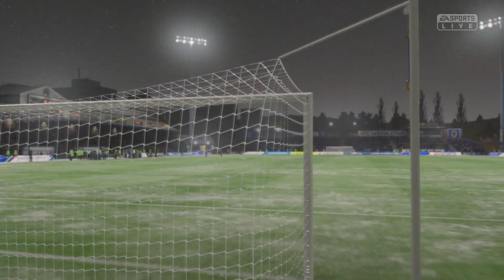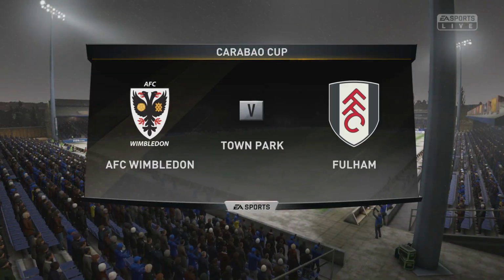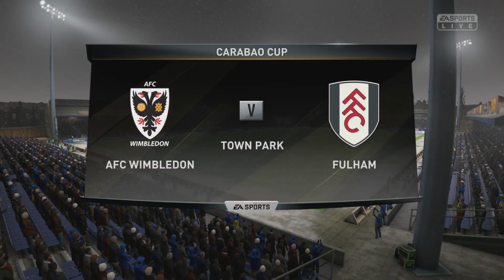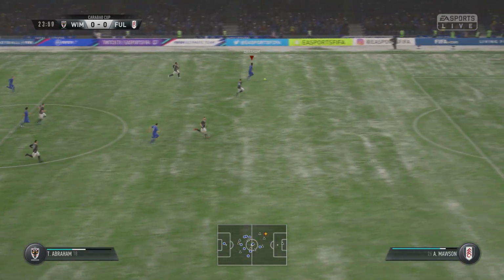A very wintry scene to kick off today's episode, I think. A huge game coming up at home. I think this is around December time within the game. Of course, this is our second season now, and a massive game in the Carabao Cup, the competition that we won last year against Fulham at home. What can we do here?